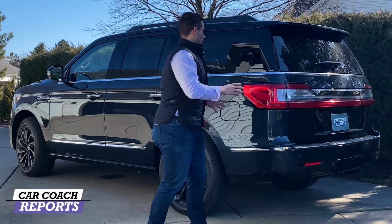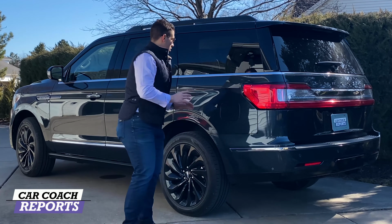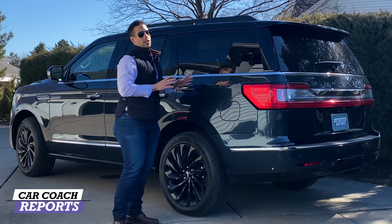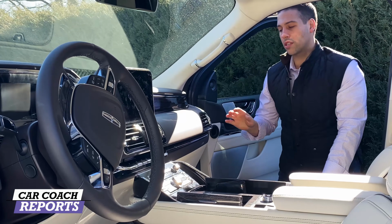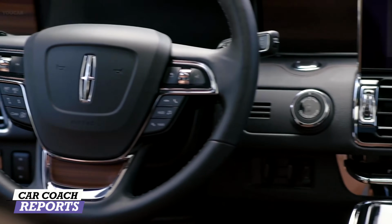So all in all, fit, finish, exterior of this vehicle is nice. Everything feels nice. It looks nice. I don't have any issues with the exterior quality and the exterior build quality. So let's check out the inside. Coming to the interior, let's talk about the fit and finish. First of all, this is in a class of its own, in my opinion.